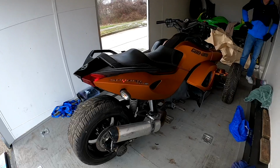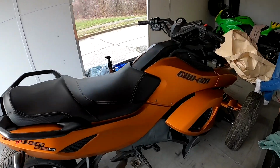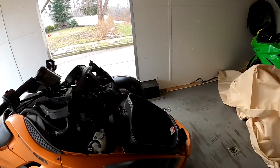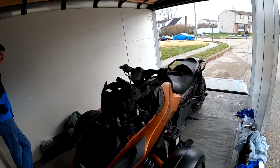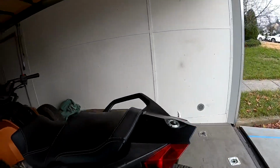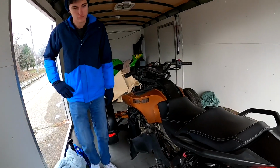Alright, so basically we just did a light cleaning on it, trying to figure out what's here. I don't have a service manual or anything on this thing, so I'm just going to figure out what's here. I have to wait for the strap for the battery. Can't put a battery in until I get the battery strap. I ordered it already, it hasn't come in.